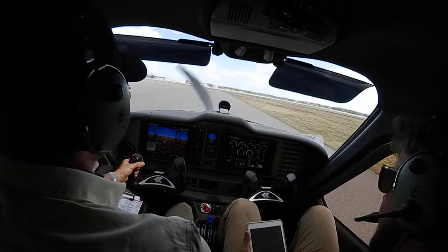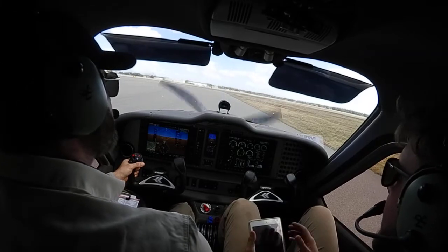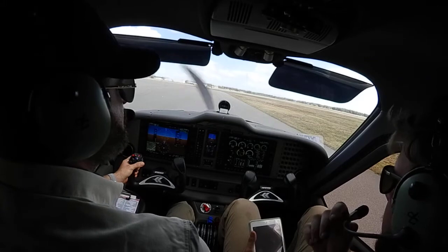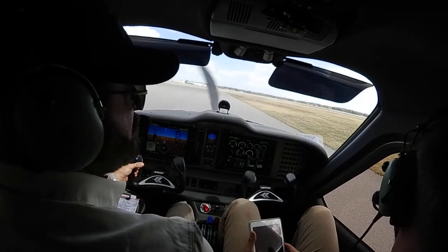Lakeland, ground, Tecnam 118 Tango at customs ramp with information India. Like to stay in the pattern, do some touch and goes. 118 Tango, runway 10, taxi Juliet Alpha. Taxi Juliet Alpha, 118 Tango.